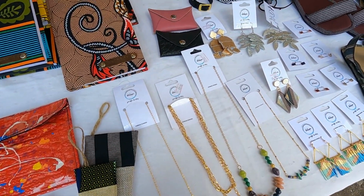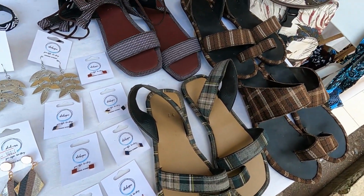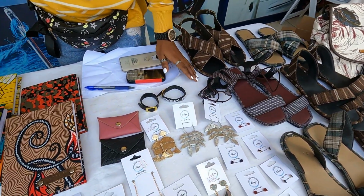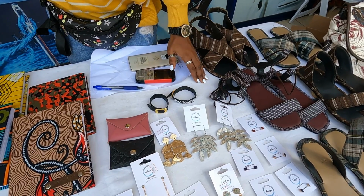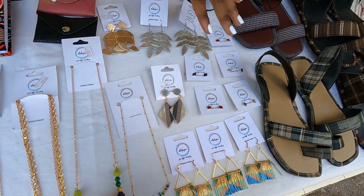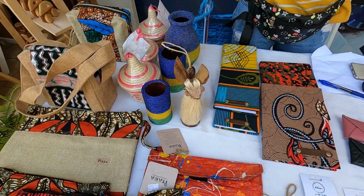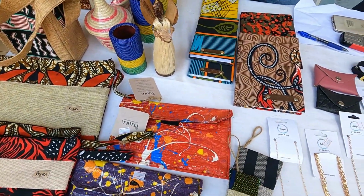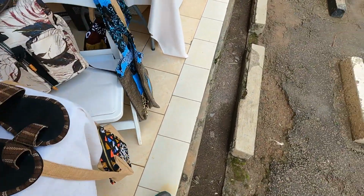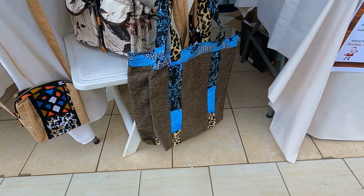Then you make sandals. Actually, the sandals are for Aflimba. Apart from our products, we also get some products from different vendors who made them, and we help them to sell their products. So for us, we do the earrings, the jewelry. Very nice. Thank you. Oh, you do the bags too? Yeah, these are for the one who made the shirt.